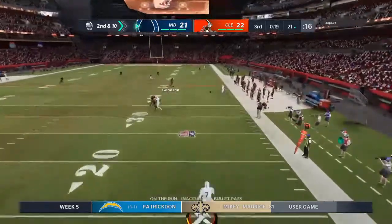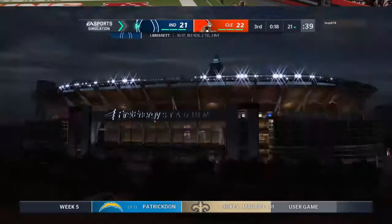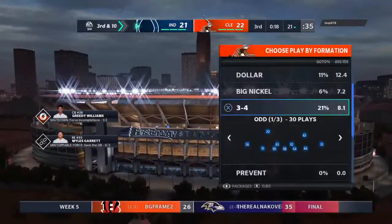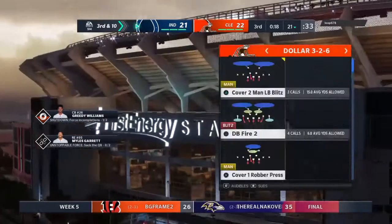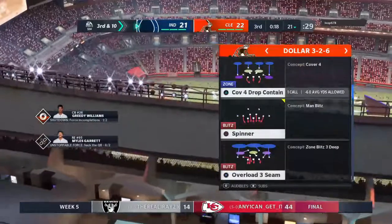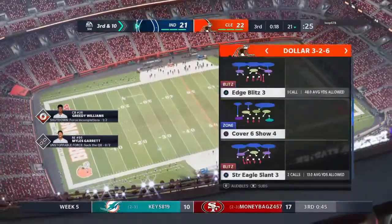Escaping the pressure, right. On the run, he'll let it go deep, right sideline. And that's going to be incomplete. Good effort there, trying to take a shot, but it's 3rd down. Well, we saw that they had a lot of success last week throwing the football, but that hasn't translated to this week. But with his team behind, I don't expect him to back off. I expect him to keep firing.